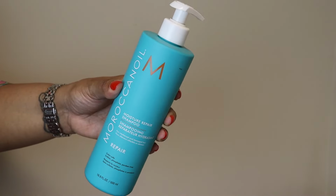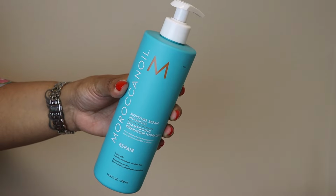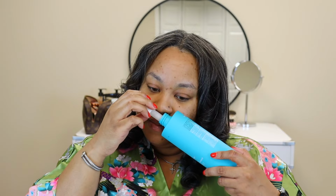So sticking with products, I want to walk you through my hair care routine. The first thing that I do in the shower, of course, is to wash my hair. This is the Moroccan Oil Moisture Repair Shampoo. I was visiting my hairstylist one day and she used this. I only knew because I kind of saw the bottle and then I smelled the scent. It has a very distinct masculine, soapy, high quality shampoo scent.